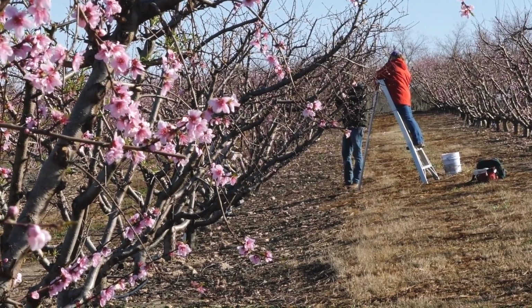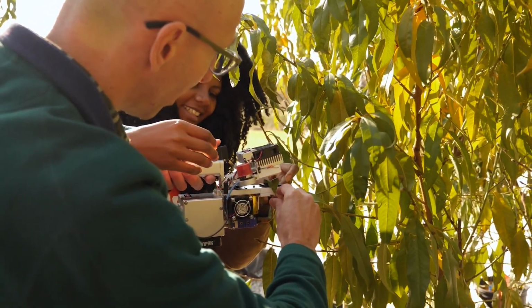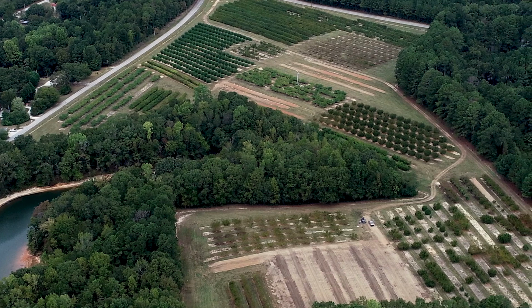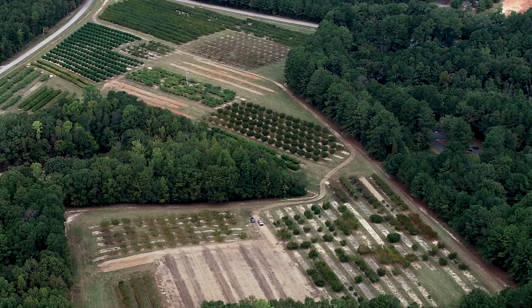Peaches are an important crop for South Carolina, with 17,000 acres in production this year. The Musser Farm is the epicenter of peach research for South Carolina. We also conduct studies on apples, blackberries, and blueberries, and have various collections of interesting fruits and nuts, as well as a display of edible landscaping.